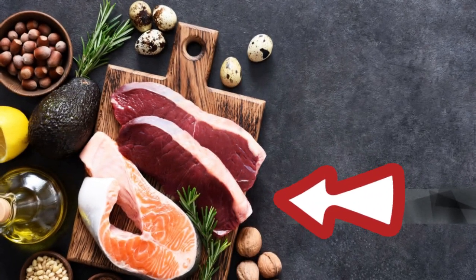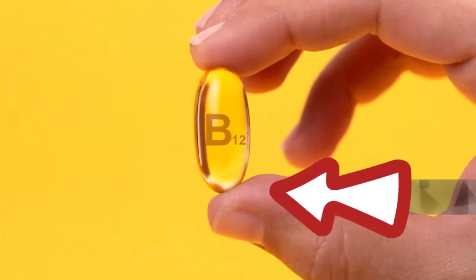You can find a good amount of B12 in foods like clams, beef liver, fortified breakfast cereals, and trout. So don't forget to add B12-rich foods to your diet.